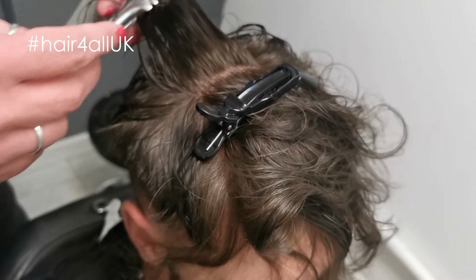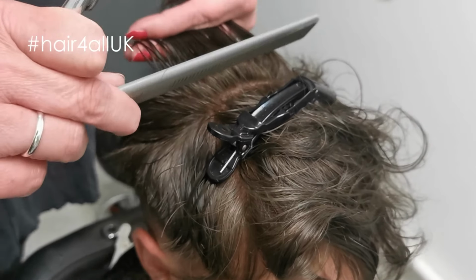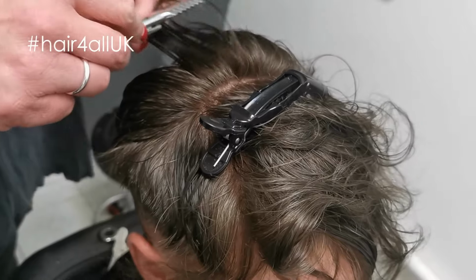That's actually loose. There's no tape or glue there, and it still looks natural because the lace and the venting is of high quality.